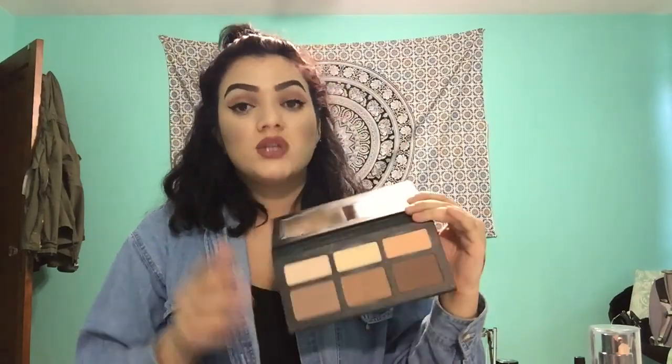So this is really nice to chisel out the cheeks, get by that hairline, snatch your nose, your mouth, your jawline. And yeah, this is really cute, and it's small as well, so you can always stick it in your pocket. What I want to talk about is the Shade and Light palette by KatVonD, and this was life.